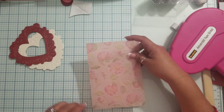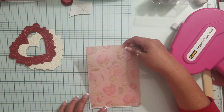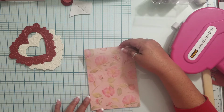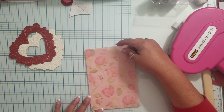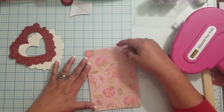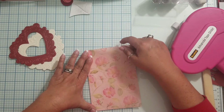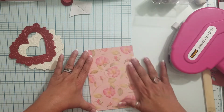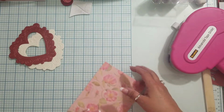But we will glue this down, and it really doesn't matter where it goes, quite frankly, because this is non-dimensional. But just take your time in putting this down. What I have learned is get one corner aligned and press that down, because I had to lift it up once, because when I did this, it moved my paper. Duh. But there you go.